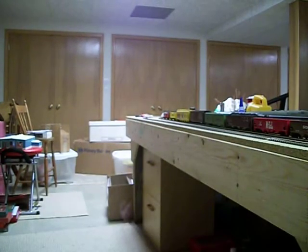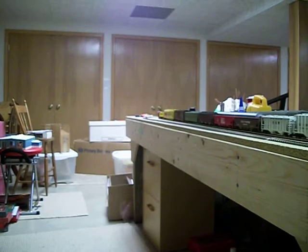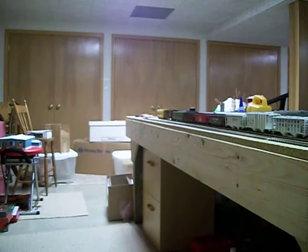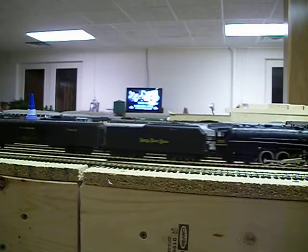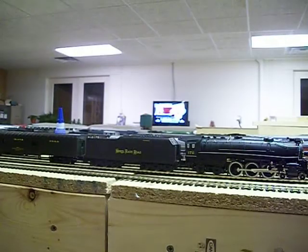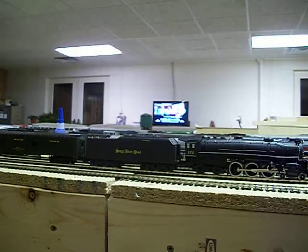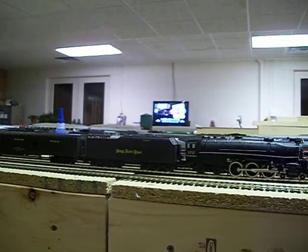One thing I got for Christmas, which came really early, was this somewhat rare IHC Premier Series Nickel Plate Road 464 Hudson number 172. I stopped power using the stop button right there. I got this engine off eBay for about $157, I think.